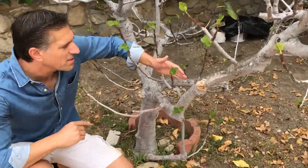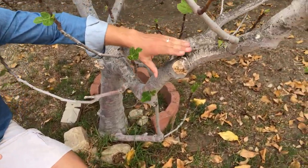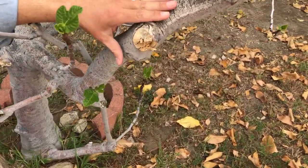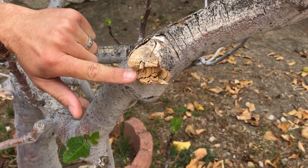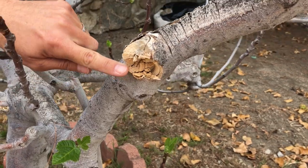Check this out as well. You can see that there's a prune job over here. And again, because the plant doesn't have much health or vigor, it's not healing over as a natural prune would. And this is not an ideal situation with the way it was pruned.